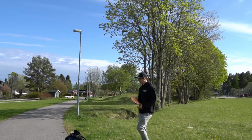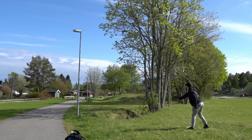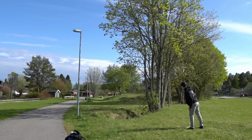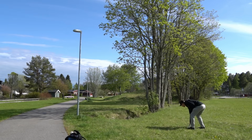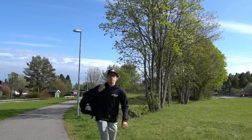You know what? Let's go with 11 instead and let it flip and glide right. I think this is easier. No, too short. Yeah, just outside the circle, like 11 meter straight ahead, uphill putt. Not great, but not too bad either.